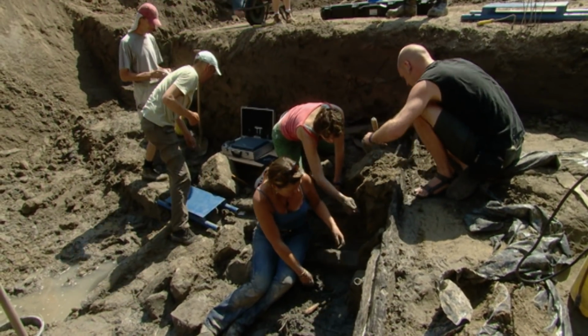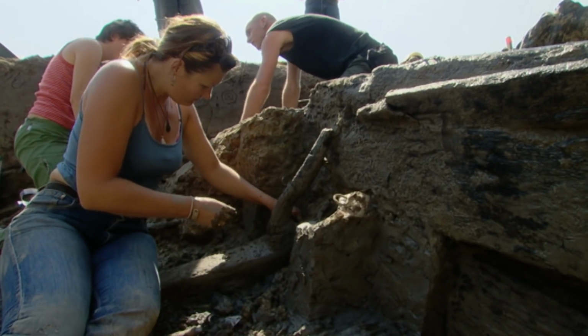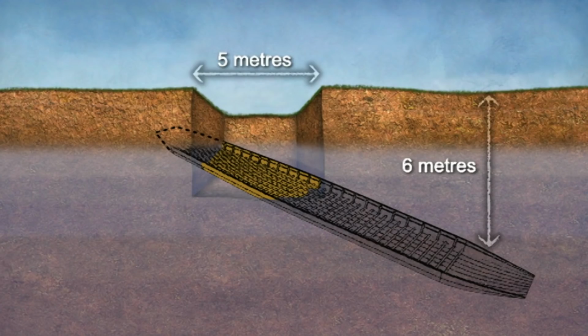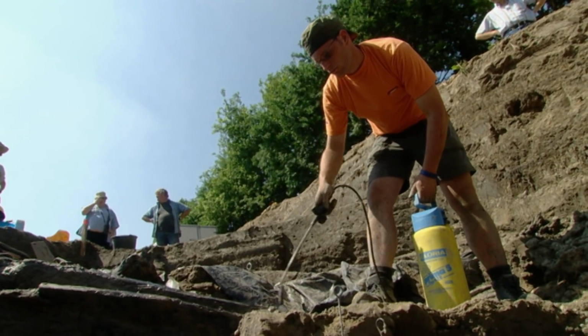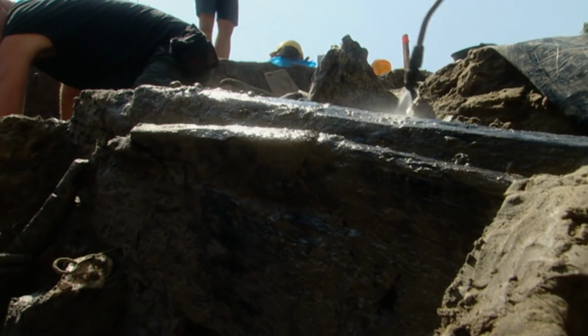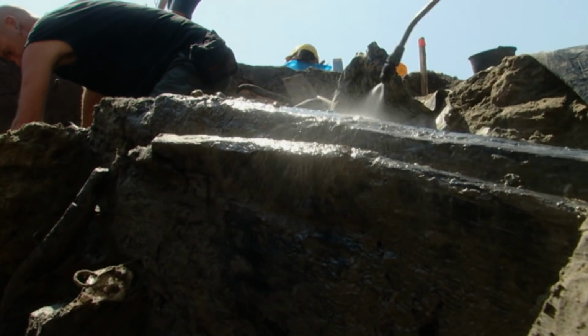It's only a pity that 3/4 of it is buried too deep for us to get at on this dig. This boat's on a steep angle, and one end's some 6 metres below ground, too deep even for geophys to detect with radar. This dig is all about exposing a 5-metre section of the barge that will allow the experts to find out exactly how old it is.